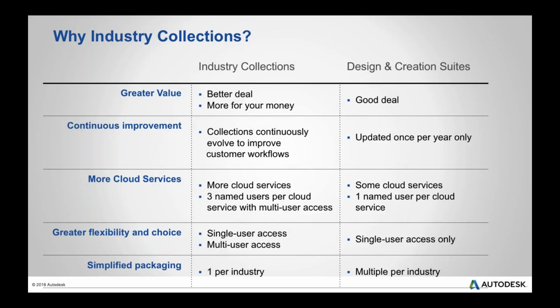And then finally, we've simplified the offering. So we've made it easier for you to determine which one is best and most suited for you. Instead of evaluating a multitude of suites and packages and then having to choose between standard, premium, or ultimate tiers, all of the most essential software tools are now in a single collection. So let's start by looking at the benefits of the collection for AEC.